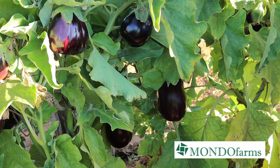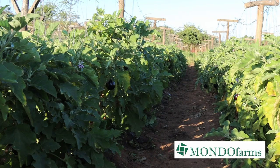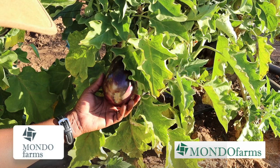The most successful type of European eggplant here in Zambia is this one. It's called Black Beauty, and I'm sure most of you will recognize it. It grows as a medium height, bushy spreading plant that produces smooth, rounded, blackish purplish fruit. And these fruits can become quite large.